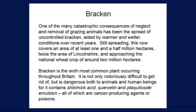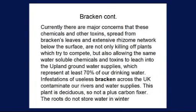It's not only notoriously difficult to get rid of, but is dangerous both to animals and human beings, for it contains shikimic acid, quercetin and ptaquiloside, all of which are cancer-producing agents or poisons. Currently, there are major concerns that these chemicals and other toxins spread from the bracken's leaves and extensive rhizome network below the surface are not only killing off plants which try to compete, but also allowing the same water-soluble chemicals and toxins to leach into the upland ground water supplies, which represent 70% of our drinking water.